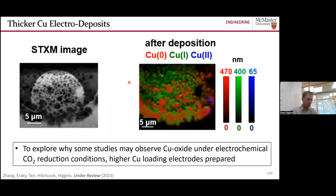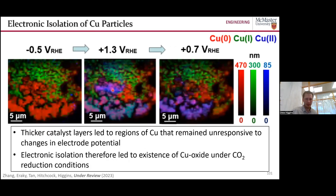Then we want to ask ourselves, why is the community seeing copper oxide under CO2 reduction conditions? Why are there literature reports that believe copper oxide plays a role in CO2 conversion studies or CO2 conversion processes, where we really don't see any? And thermodynamically, we would be incredibly surprised if copper oxide did exist. So what we did is we deposited a very thick electrode. So we electro-deposited a lot of copper onto these microchip electrochemical reactors, and we did some imaging.